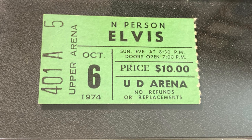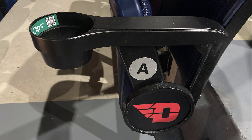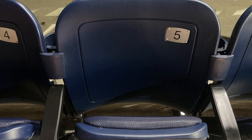It's always fun when we have a ticket in our collection that goes with the building we are touring. So we took ours along to Dayton and sat in the exact spot as this fan did on October 6, 1974, and this was their view.